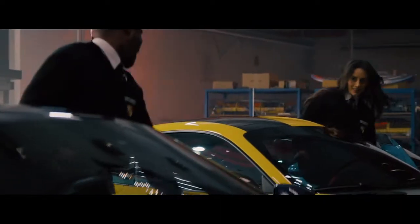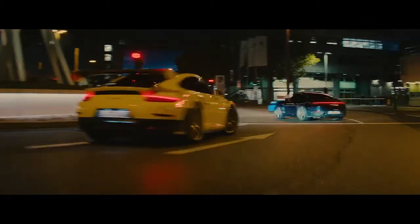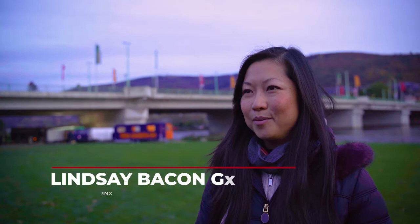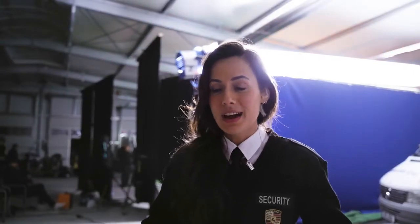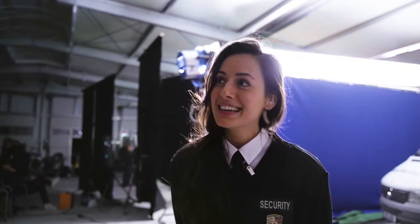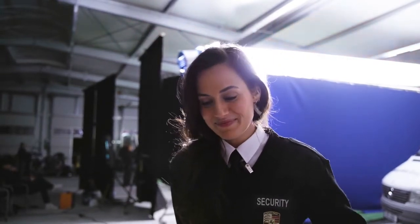She wheels that car with authority and precision and confidence and all the things that all of our female Porsche drivers possess. Women are the better drivers, don't you think so? Yeah, that's my opinion. But we'll see.